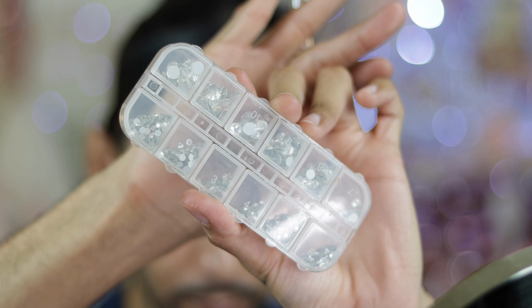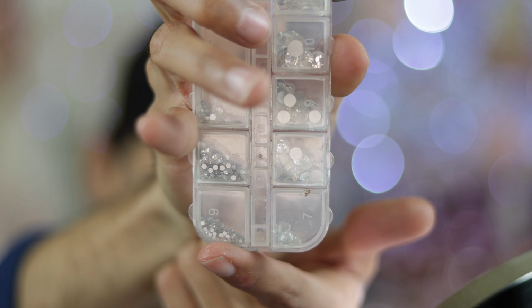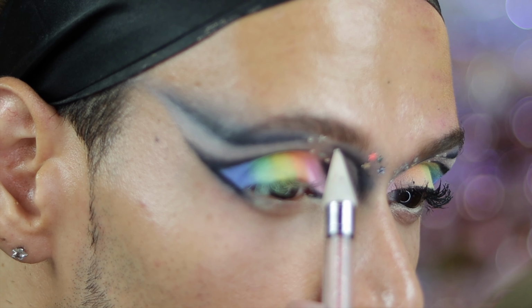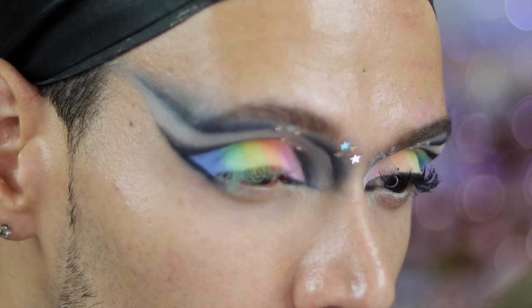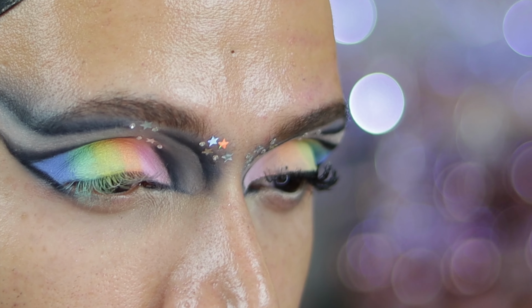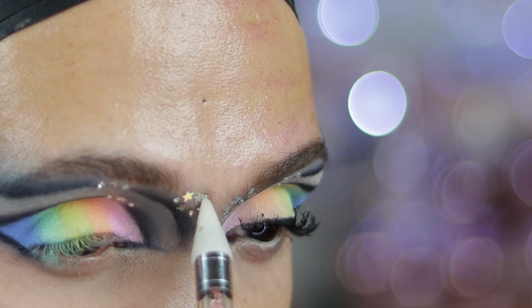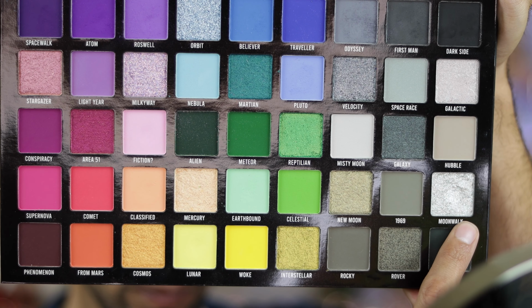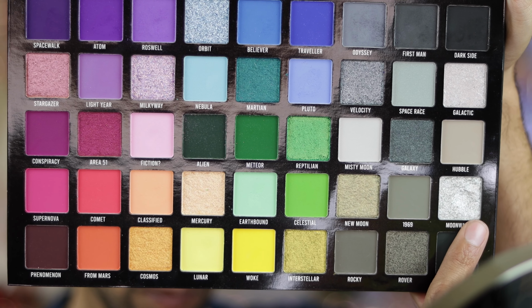I am going to add a little bit of rhinestones just to add dimension to those stars. So it's almost like a background for the stars. Because the stars are not really tiny, I wanted to add just very tiny stones to make it look like there's stars behind it. You guys know my vision, right? So it's just, look at this, so beautiful. It's the details for me.